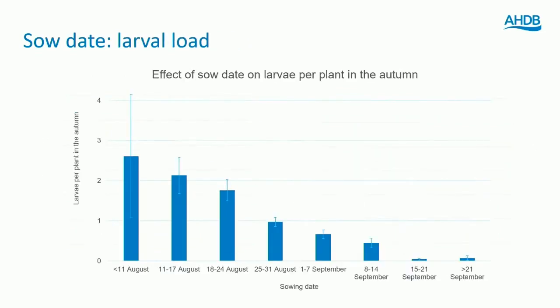But it isn't quite as clear as that, unfortunately, because early sown crops tend to have higher levels of larvae in the autumn and the spring than later sown crops. And this is illustrated with this graph here. So this is the larvae per plant in the autumn. And we can see that crops sown in the first half of August have much higher larval loads than crops sown in September. And certainly in the second half of September, you've got a fraction of the number of larvae in these crops. So this is the autumn. It's a very similar trend in the spring.